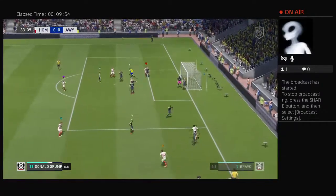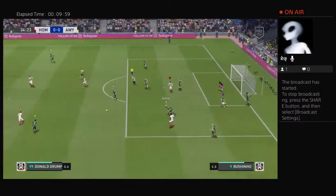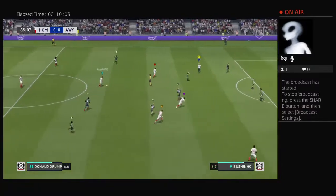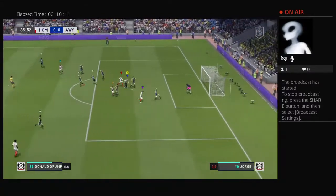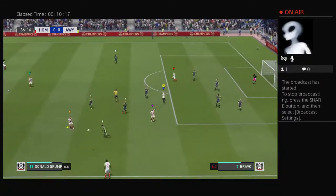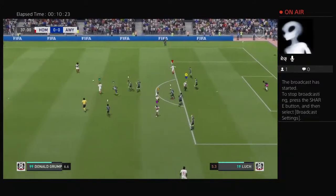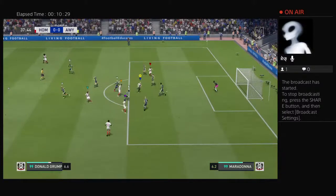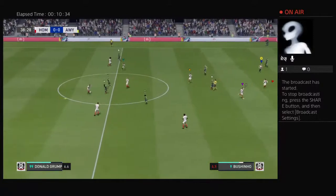Decided that this time they're going to play the short corner. Very good interception. Flores. Cleared the ball. Bit of space to go forward into with the ball. Donald. And they cut it out. Read that well with the interception.